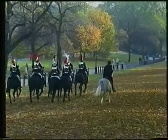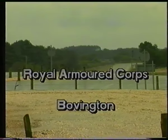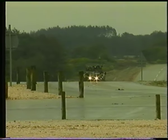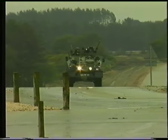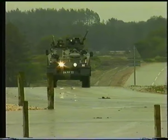But cavalry training isn't just about riding and ceremonial duties. The regiment has two roles, and back on the service side, there's a whole range of trades soldiers have to learn. In its reconnaissance role, the regiment uses light armoured vehicles, known as CVRT, standing for Combat Vehicle Reconnaissance Tracked.